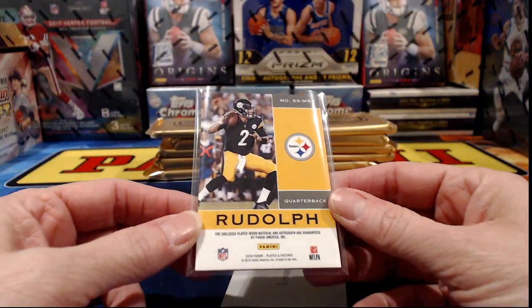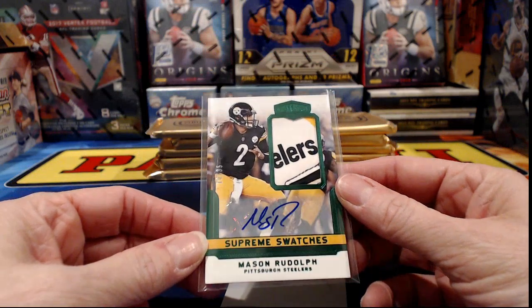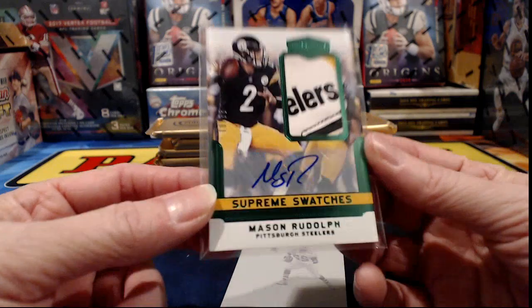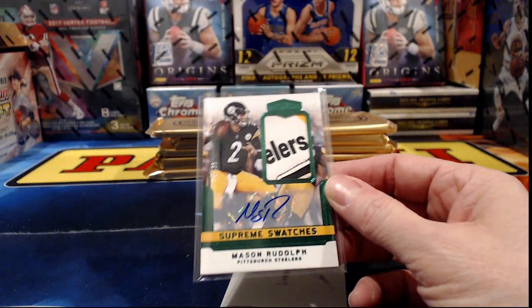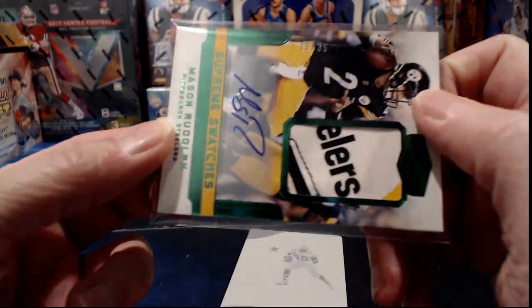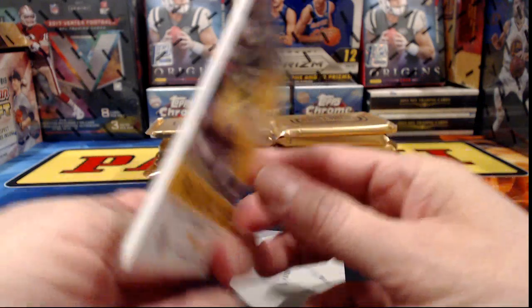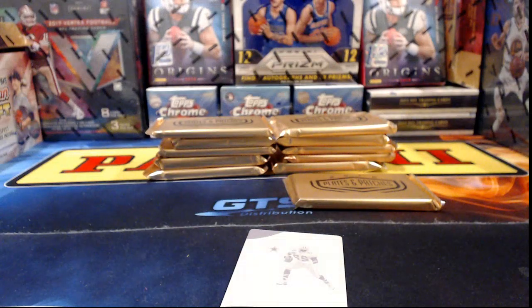All right. This is Mason Rudolph. Look at that. Oh, that is nice. That's like part of a glove, probably. Oh, I love that swatch. If you got my Pittsburgh Steelers tonight, I'm a little bit in love with this hit. Let me tell you, it is numbered to 35, and that's just cool. Yeah, I love it. We don't get a lot of swatches that look like that for the Steelers, so congrats, Pittsburgh.